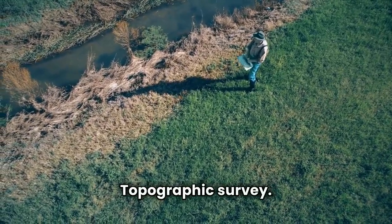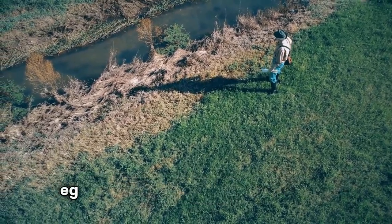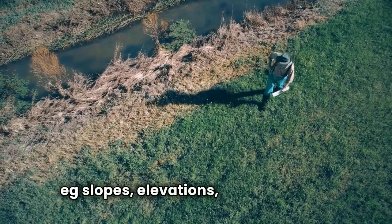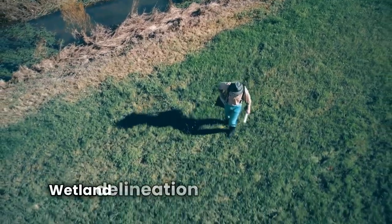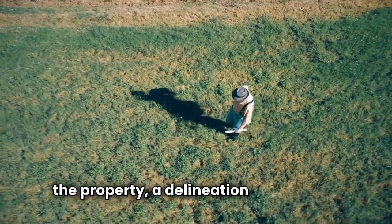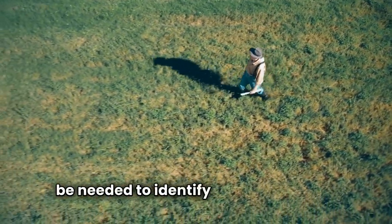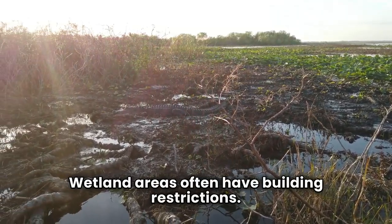Topographic survey. This survey identifies the land's physical features, e.g., slopes, elevations, and will help in planning drainage and building placement. Wetland delineation. If wetlands exist on the property, a delineation survey may be needed to identify protected areas. Wetland areas often have building restrictions.